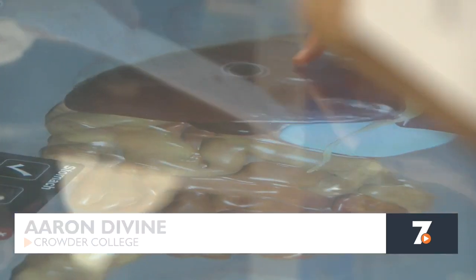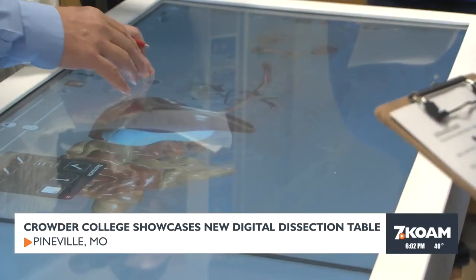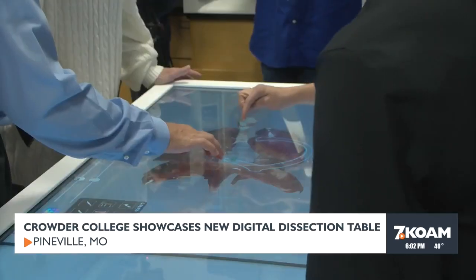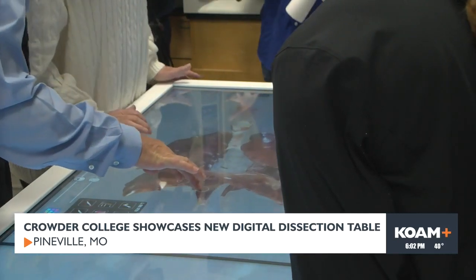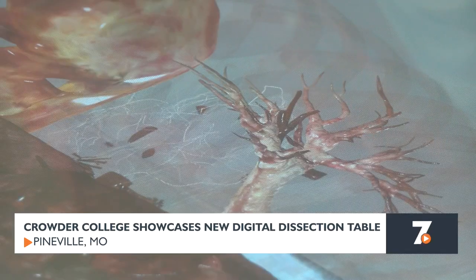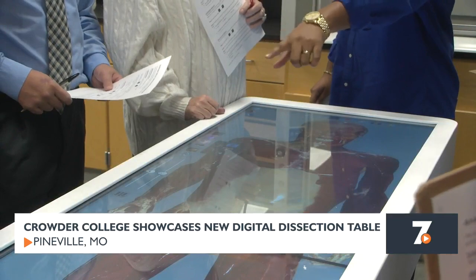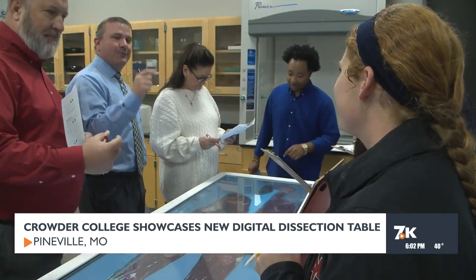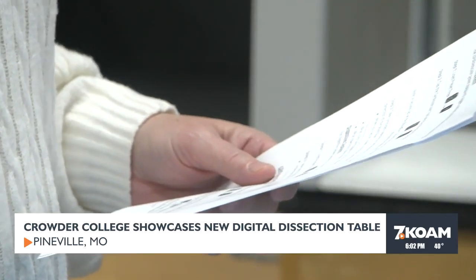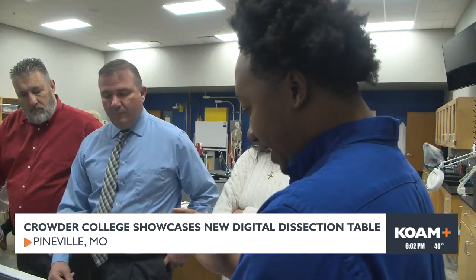Man, it is mind-blowing. I mean, even from the perspective of somebody who's not interested in science, this is something that's just amazing from a technology standpoint, but even from an instructional standpoint, it's a game changer. Students will have the opportunity to study every organ system of the human body, and using the Anatomage table, students will get back there and do an up close and personal invasive examination of every organ system. In Pineville, Fernanda Silva, KOAM News.